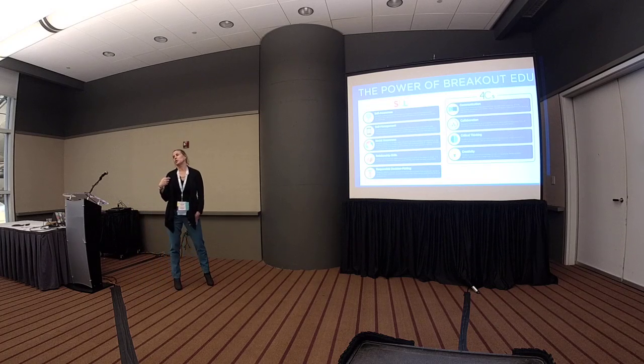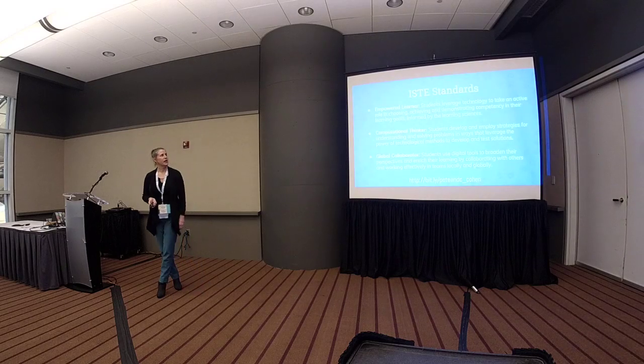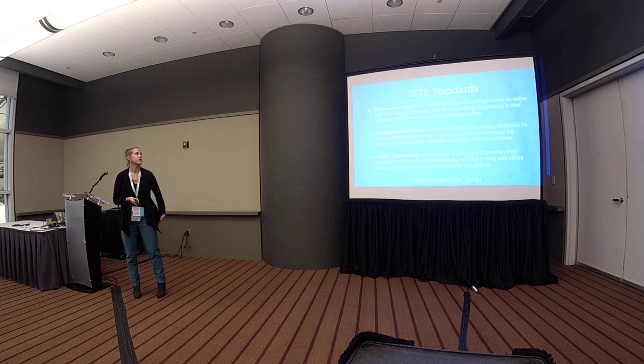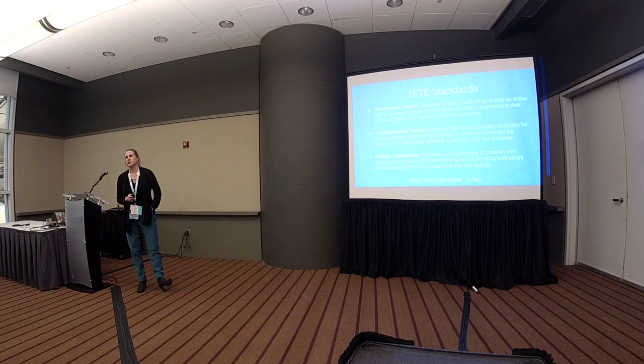And if you set up your digital breakout so they're working in teams, then they have to work on team management and cooperation, which can also be one of the pitfalls that I will get to later. It also hits 3, in my opinion, of the ISTE standards: empowered learner, computational thinker, and global collaborator. They do have to problem solve, they have to use technology, and they have to communicate and work well with others.